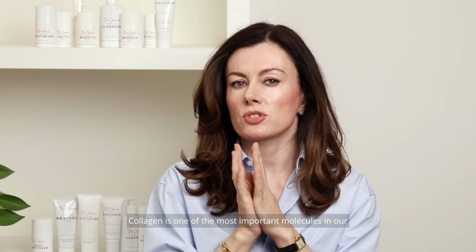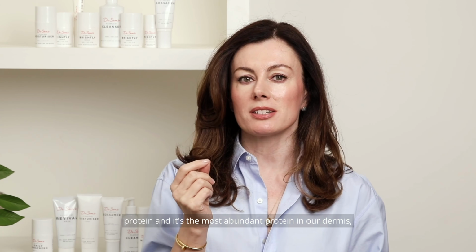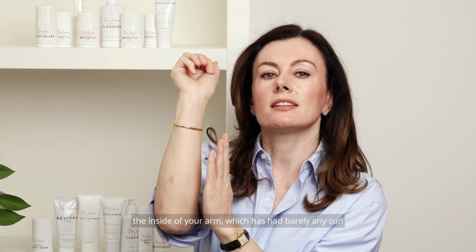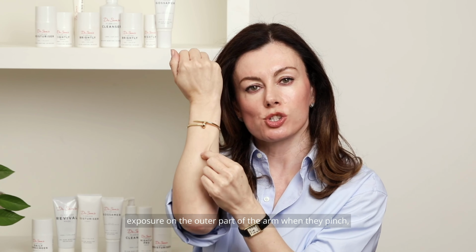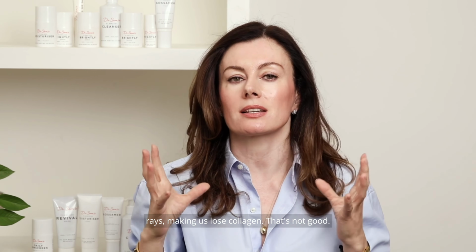Collagen is one of the most important molecules in our body because it represents a third of our total body protein. And it's the most abundant protein in our dermis, which is the thicker layer of our skin, and that's where our youth lies. You can see this nicely demonstrated because if you look at the inside of your arm, which has had barely any sun exposure, and you pinch the skin there, you are pinching your collagen. Now, for most people, because they'll have had more sun exposure on the outer part of the arm, when they pinch, it feels a little thinner because of the impact of UV rays making us lose collagen.